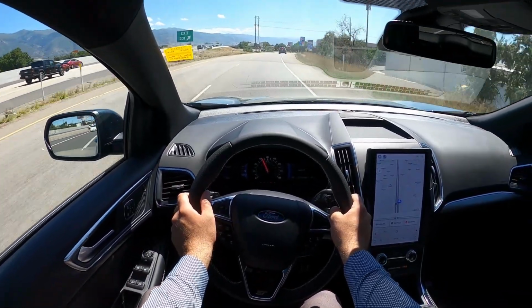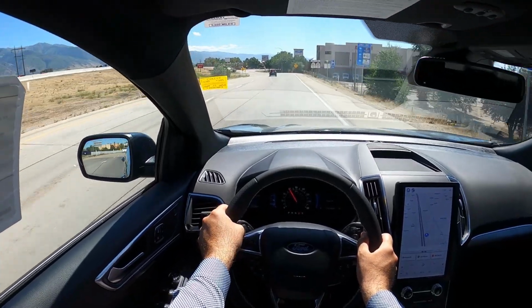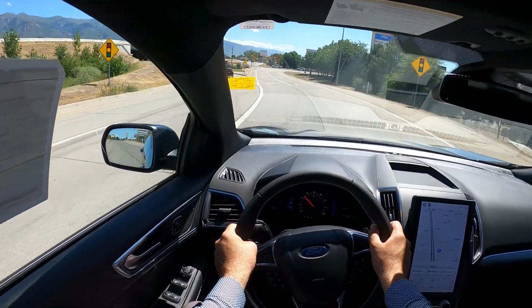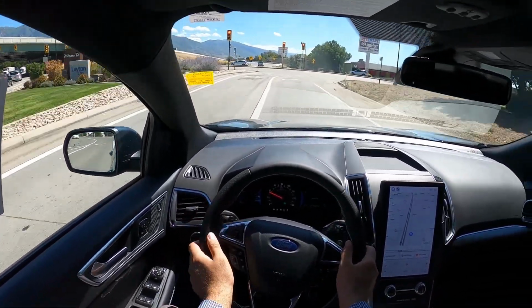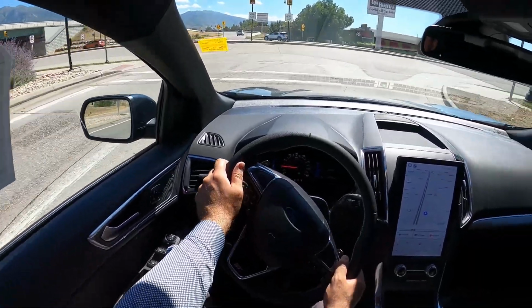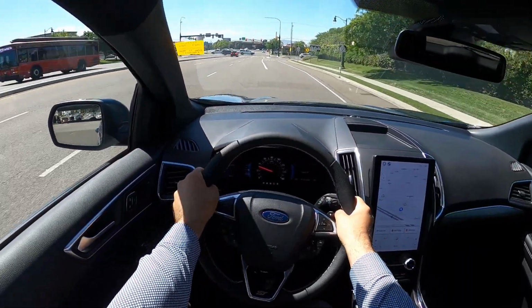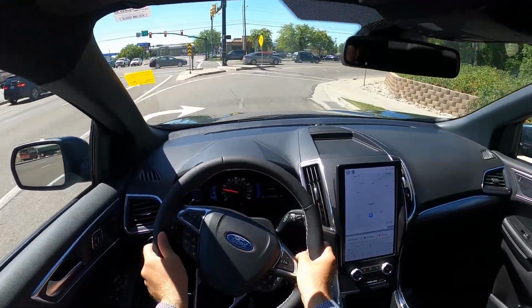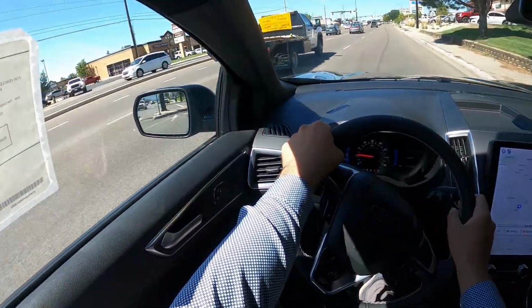So they really did make this sportier. Like it does feel sportier. So I think they did a good job on all of that. And braking's pretty good. That's for sure. Woo! Yeah, this thing's torquey. It moves. It moves.